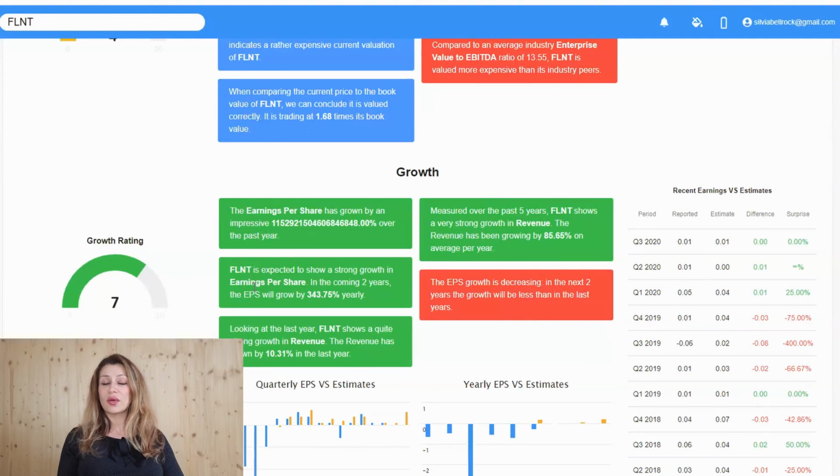Looking at the last year, FLNT shows quite strong growth in revenue as well. The revenue has grown by 10.31%, which is very good as well. And if we look at the past growth of the company, over the past 5 years, the revenue has grown by 85.65%, which is of course also a very impressive number. So you see, guys, this is not just a cheap penny stock. This is not a penny stock which is completely bankrupt. This is actually a stock which has some good valuation and some growth potential.